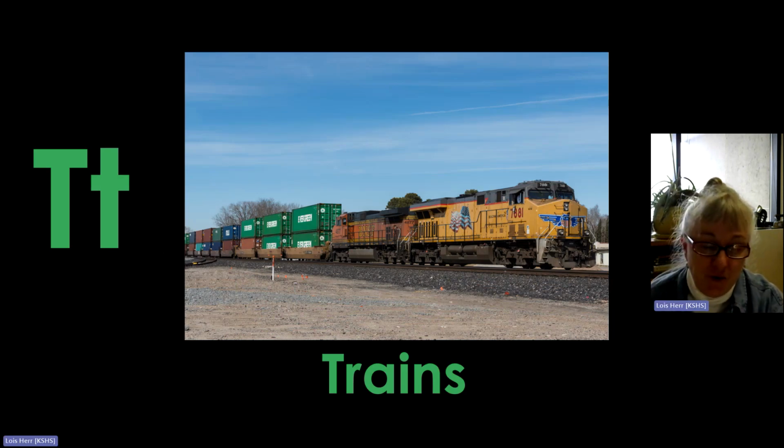And T is for trains. Railroad trains carry people, and they also carry the things that people need, like the train in this picture. Trains were very, very important for Kansas, even before Kansas became a state. The Atchison, Topeka, and Santa Fe Railroad was one of the largest railroad companies in the United States, and it was started in Kansas. It was started to provide a fast way to travel to Santa Fe, New Mexico from the Kansas towns of Atchison and Topeka.